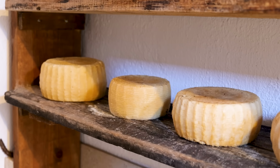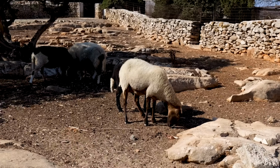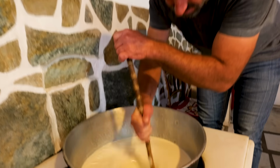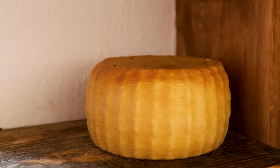You can see the cheeses on the shelves here have a different shape. Yiannis relies solely on his flock of sheep and goats, and the quantity of milk he gets to transform into cheese changes every time. He will use a different size mold every day, depending on how much milk he has.